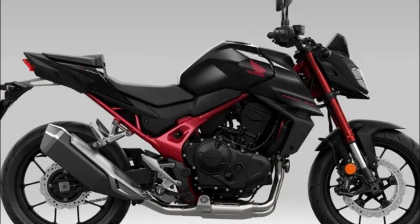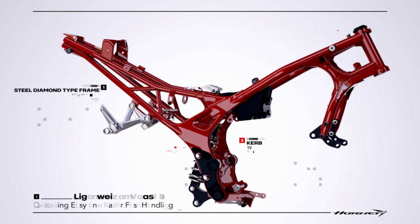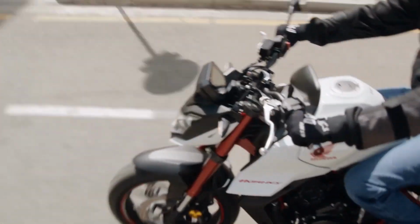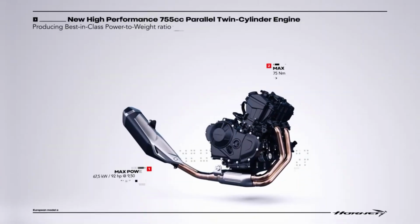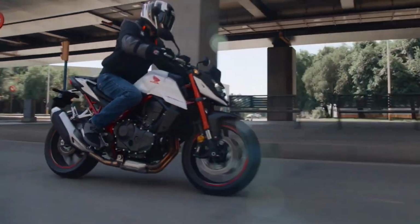Honda Hornet CB750 price. How much is the 2023 Honda Hornet CB750? £6,999. Priced specifically to undercut its main rival, the Yamaha MT-07, which, at the time of writing, is available from £7,200.